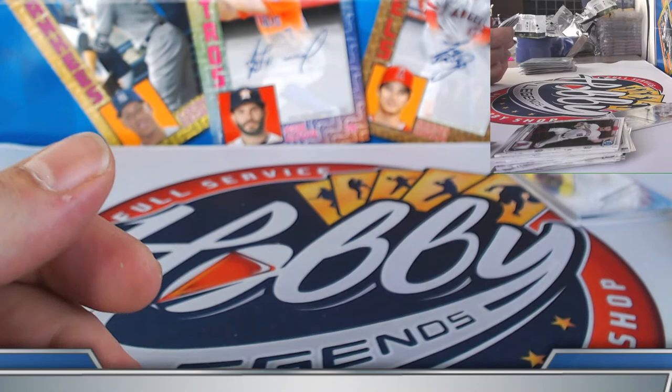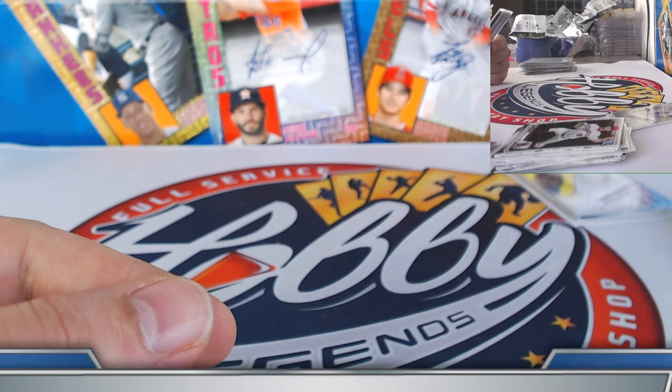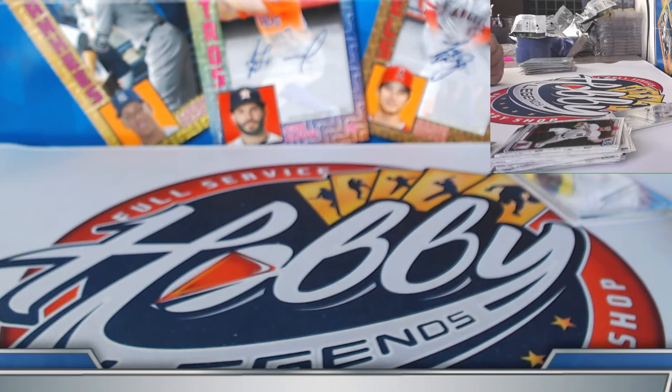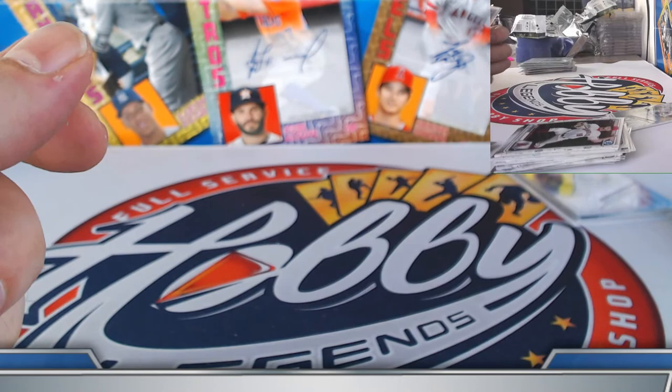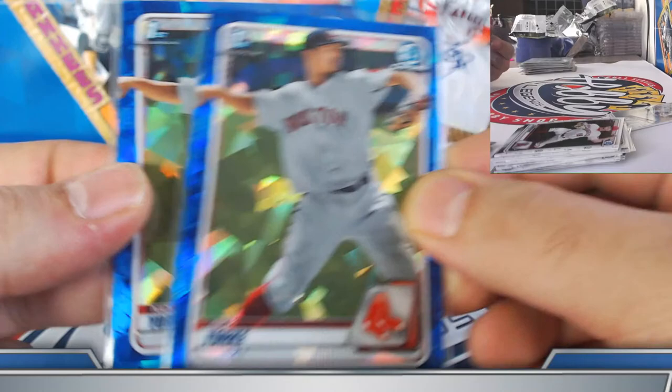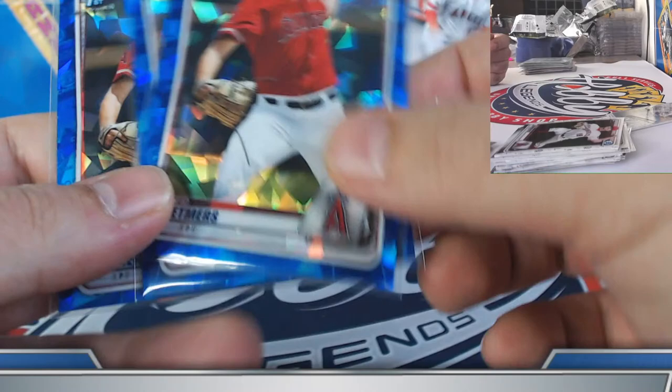Kind of a low, tough count again on a couple of spots here. Robert Hassel, just the single. Ed Howard, just the single. So those are kind of tough spots with the price tag they come on. Started off pretty slow on the Max Mayer spot. Did end up with four after all. Nick York spot did end up with two. Bobby Witt Jr. had a little lighter count as well, on two. Reed Detmers, three for the Detmers spot.